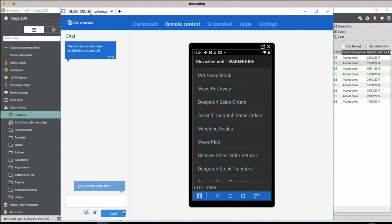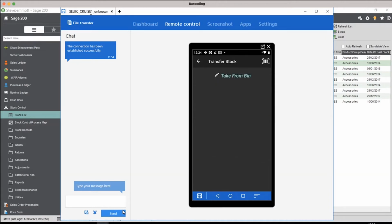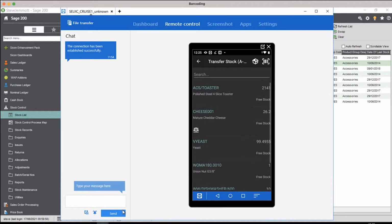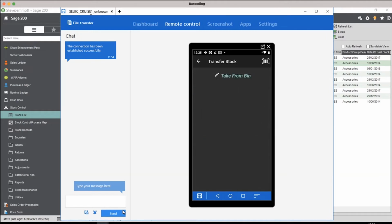We've got around that. So if I come down to this item here to go to a single item transfer, what I can do is follow the instructions. So I go to the bin, scan the bin, tells me what stock items are in there. So I'm going to scan my dishwasher that I just moved. In fact, sorry, ignore that. What I'm going to look for is, I haven't got any free stock in there. So let's go to bin BA01.